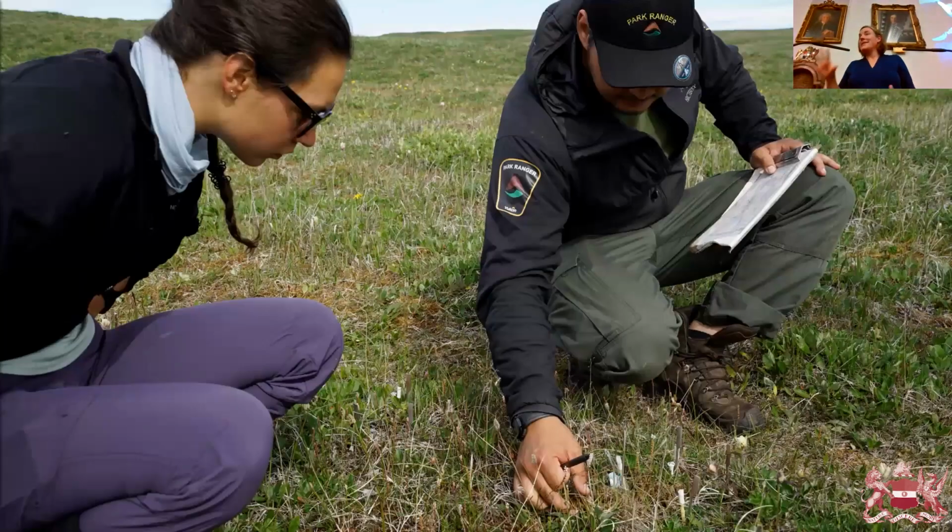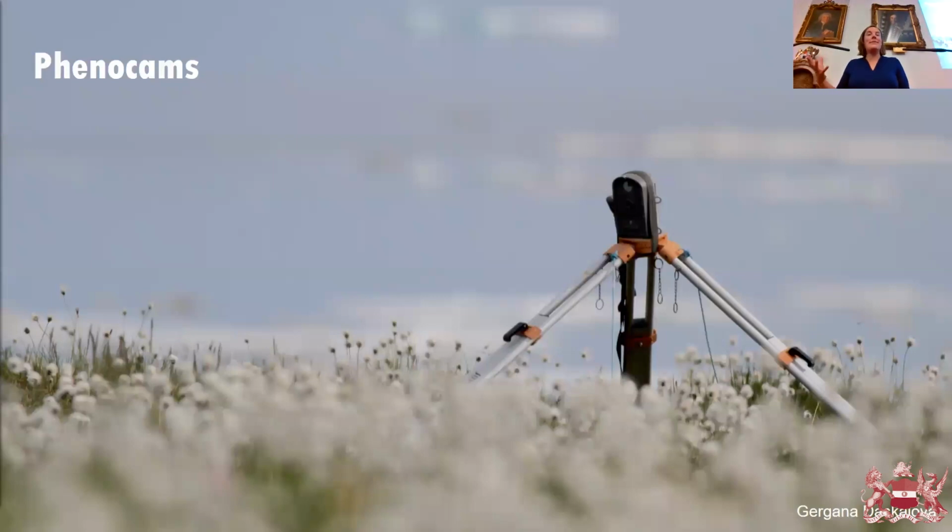And again, these are data that, in terms of what we're analyzing, is very much a collaborative approach. So the long-term phenology data at this site have been collected by the park rangers rather than ourselves as a research team, and we're working together on some of these questions. But in recent years, what we've been trying to do is add other systems into the mix to get higher temporal resolution data. So we've been putting up time-lapse cameras across these landscapes at the Kikiktark site, but also at other sites around the Arctic where we have colleagues working.